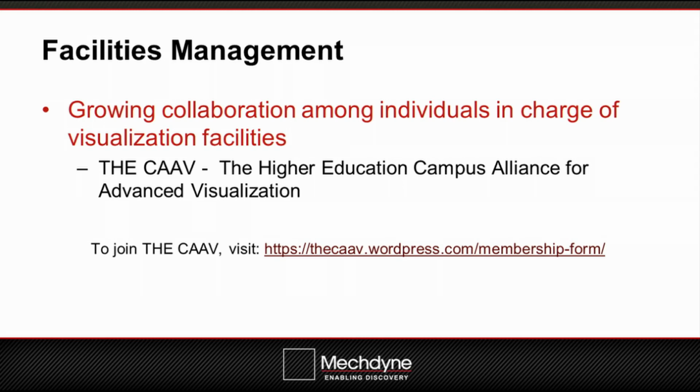And finally, this is my last slide, one of the other trends we're seeing is a lot of collaboration among people who are operating visualization facilities. One such group is called the COV. It's the Higher Education Campus Alliance for Advanced Visualization. It's a really interactive group. Once a year, they get together. These are basically people who are running visualization facilities at their respective organizations. And it's a great opportunity to find out, hey, what's working in your visualization facilities, what's not, and what can we do to make things better.